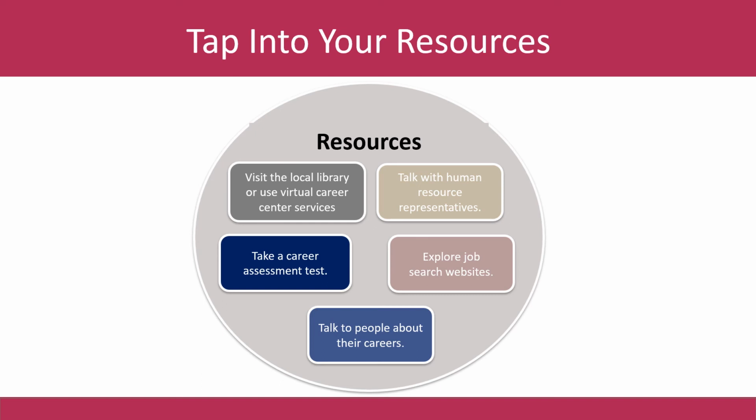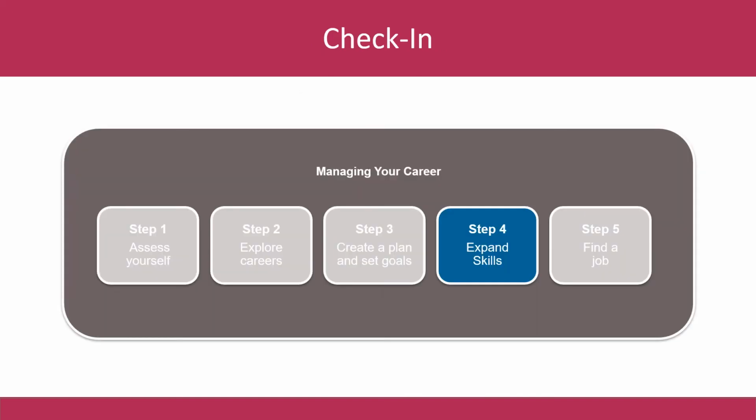Talk to people about their career. You might be surprised at what your coworkers, friends, and family are doing, and it might give you insight into what's available internally within a company that isn't advertised on public job sites. And lastly, take a career assessment test and visit your local library or use virtual career center services to get information about job leads. Once you've done steps 1 through 3, you've assessed yourself, explored some careers, and created a plan with goals. Think about what kind of skills you should gain or expand. This would be step 4, expanding your skills.